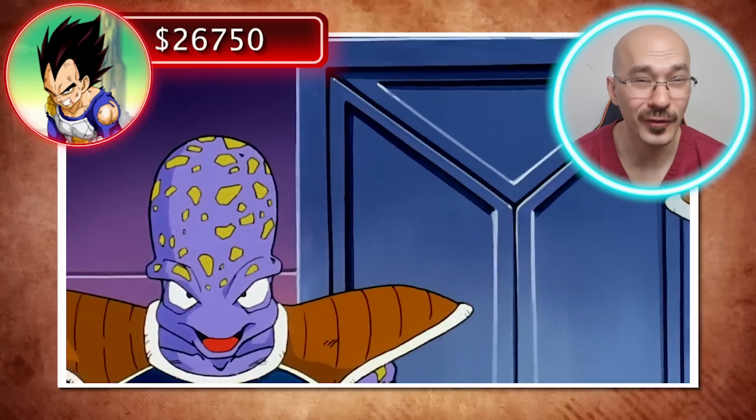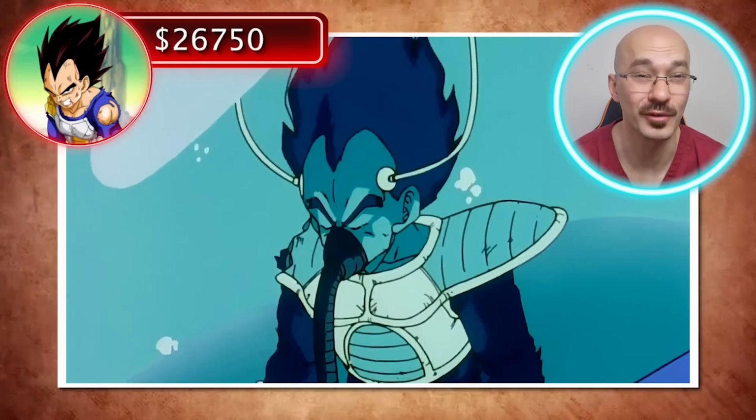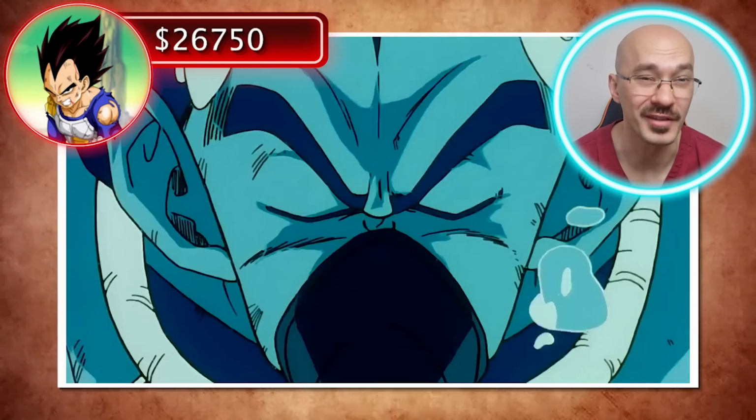but it doesn't look like he needs any fancy stitch work to stitch up any veins or his skin. And following this scene, I think Zarbon comes back and takes Vegeta back to one of their medical pods to heal all of his injuries.